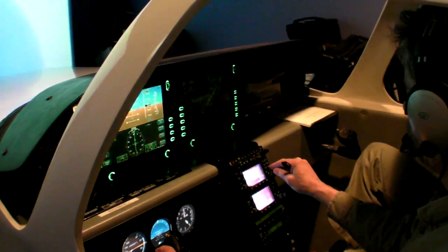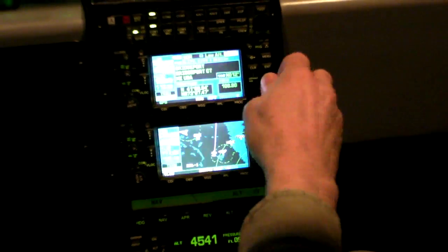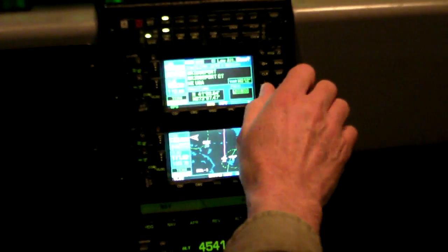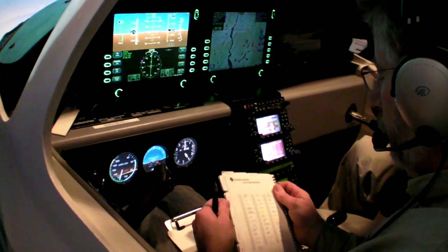So his option then, as we build this decision-making process, he decided, well, I'm going to continue on to my destination, New Haven. And that was fine. That was probably the nearest airport at that point. However, he still was not monitoring the electrical situation. So as we are now approaching New Haven, the weather is also starting to deteriorate a little bit.